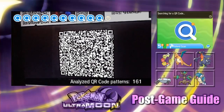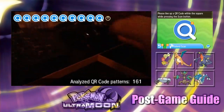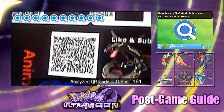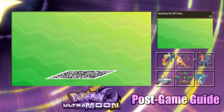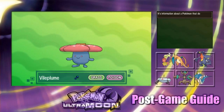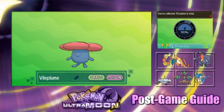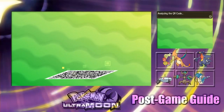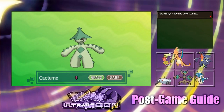Okay, this QR code does not work. Or at least it doesn't work as well as I would like it to. Okay, we got two things here from a thing called Anime TV: QR code for Shiny Rayquaza and Shiny Zoroark. We'll see if these are actually accurate. And it's a Bioplume. Shiny Rayquaza equals Bioplume male. Okay, I wonder if it's because it's from a different country. And it turns out if it's from a different region, it doesn't do anything. And we got a Cacturne female.